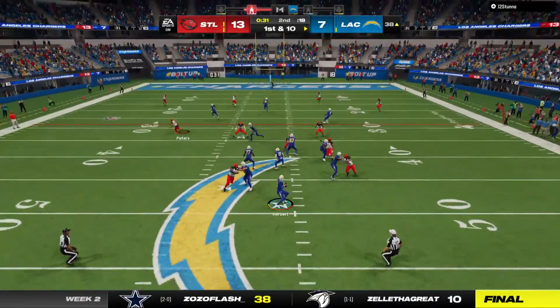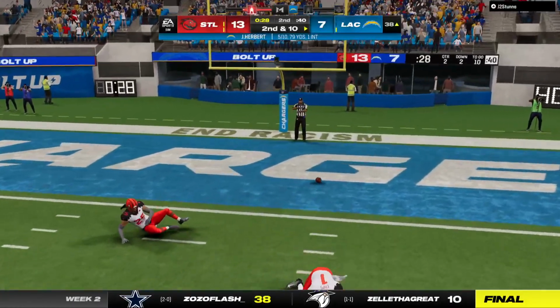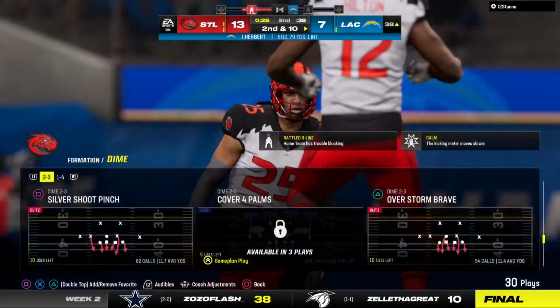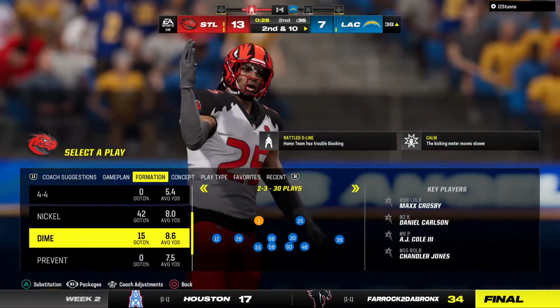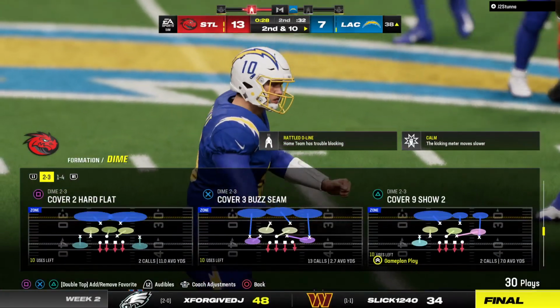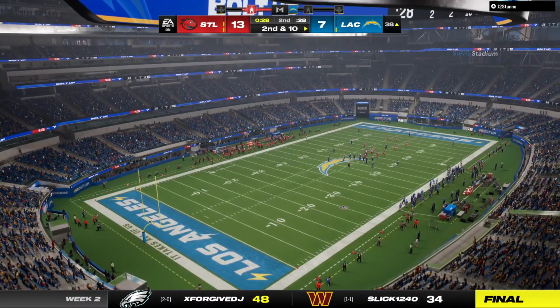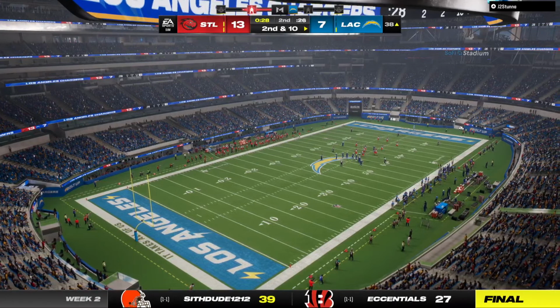They'll fake the handoff. Now Herbert. He's going to let it go again. And he knocks the ball away, and it falls incomplete. I like the thought process there. They connected on a big play, and sometimes you find the defense vulnerable. So they went for the bigger shot, went for it all on that one. This time, they were ready for it.